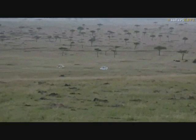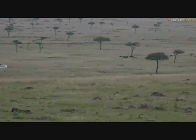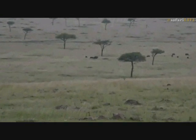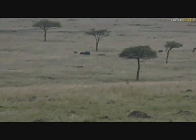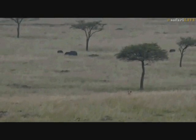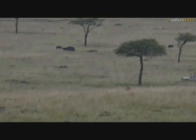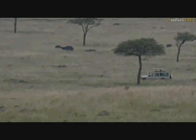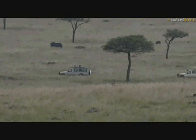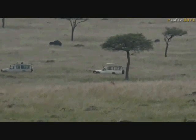But the good thing is that this is ideal hunting weather. Perfect hunting conditions. This morning I spent most of the morning with the Angama pride, and that's the lioness over there. And if I were to guess as to what she's doing, I would say that she's scoping out the buffalo herd in front of her and thinking about a possible hunt. And I'm sure the rest of the lionesses are around here somewhere. You can see the other vehicles moving past, hoping for a glimpse of them.